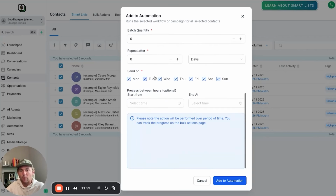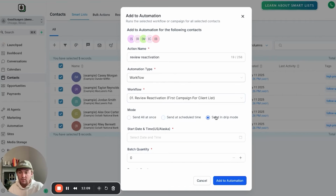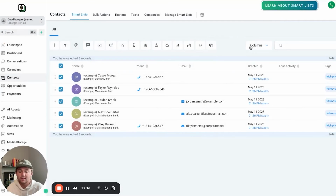And you can either add them in drip mode. I normally do 2 every 20 minutes, but it just depends on the list. Or you can just add them on a scheduled time. If it's like 5 or 10 contacts, you can just add them all at once. But if it's hundreds or thousands, I'm adding 2 contacts to the workflow every 20 minutes. And yeah, that's the meat and potatoes. That's how you actually get people reviews.